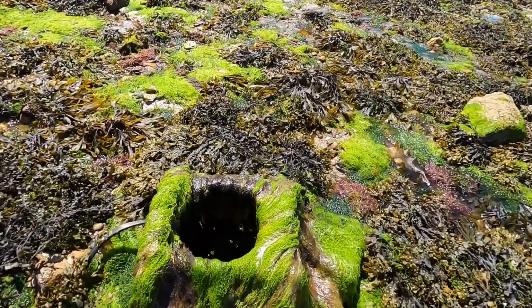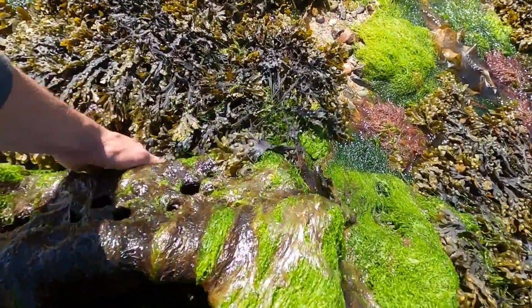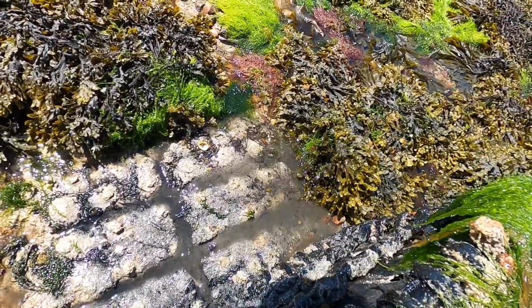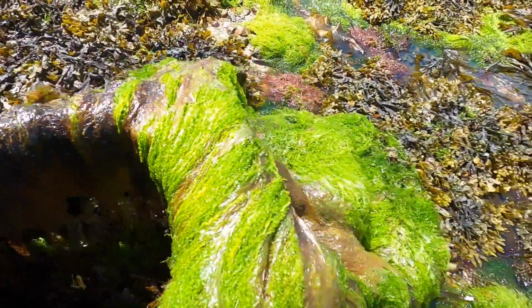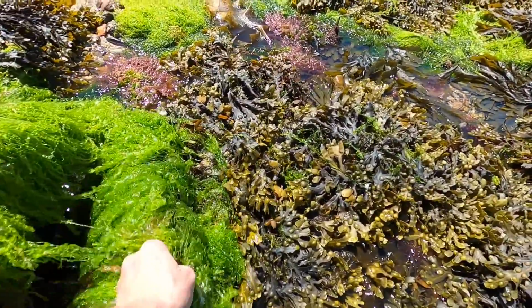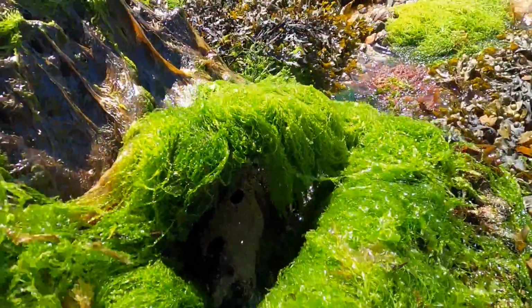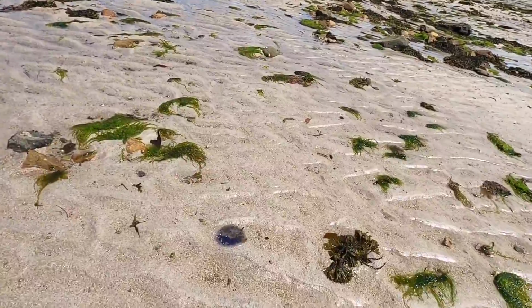It's an old banged up crab pot here. Look at the state of that. Nothing in it though. Make sure there's no Larry lobsters. See the weed growth on that.